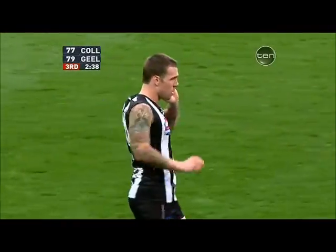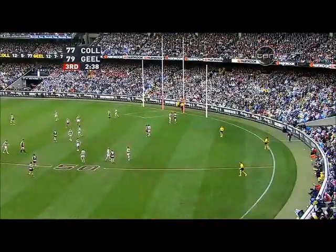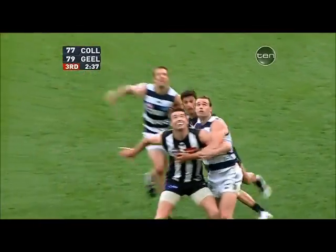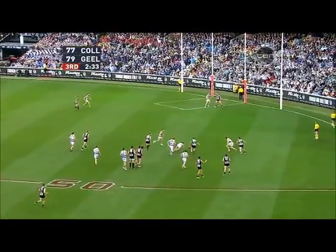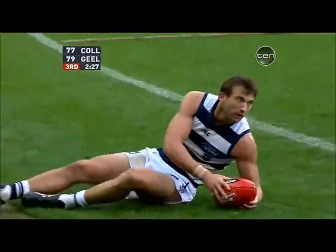Throw in just inside Collingwood's attacking 50. Look at that, head over the ball. Duncan crashed into him. Definite free kick to Collingwood. 11 disposals, 6 clearances for Dale Thomas in the third quarter. Jolly against West. Spills to Pendlebury. Kick smothered by Bartel. Mackie heads towards the boundary line. Enright takes it over.